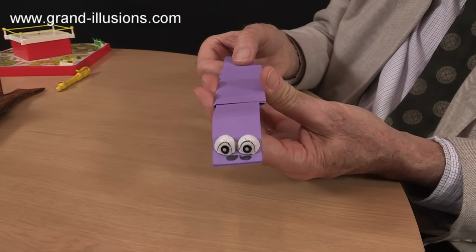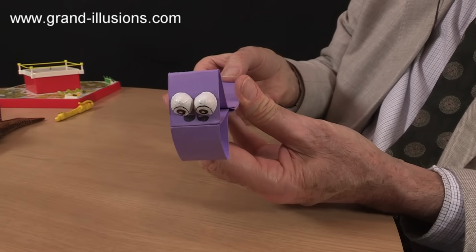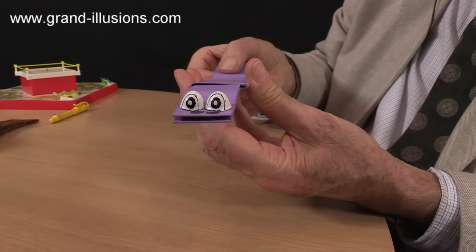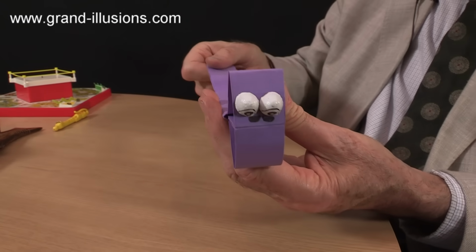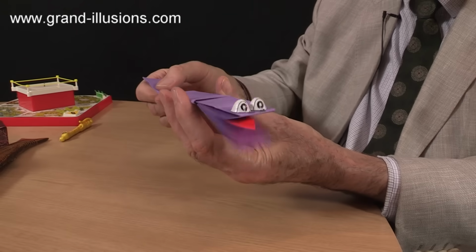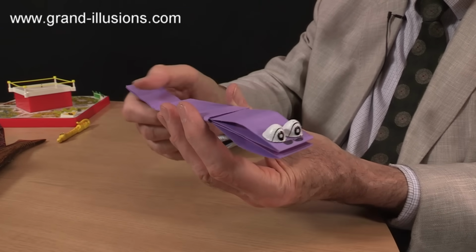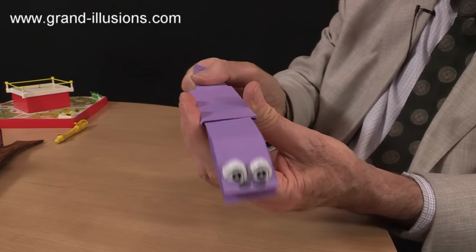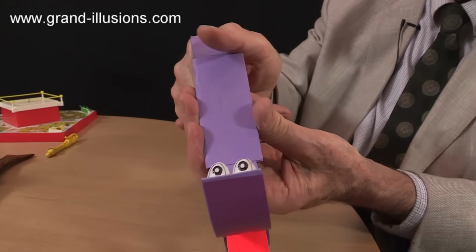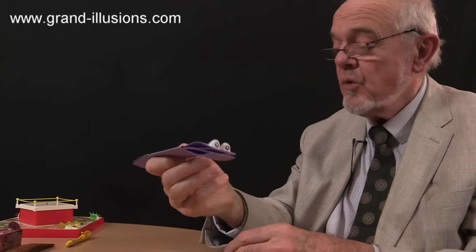When I pull this back, this central bit here, it seems to arch its back as if it's about to do a strike. When I push it forward, my goodness me, a tongue comes out. Wonderful, wonderful action. Back it goes and then forward it goes to make a strike. Very simple bit of cardboard engineering, but a fantastic effect and a big surprise when it comes out at you. Fantastic. Haven't yet found from my records who made that wonderful piece.